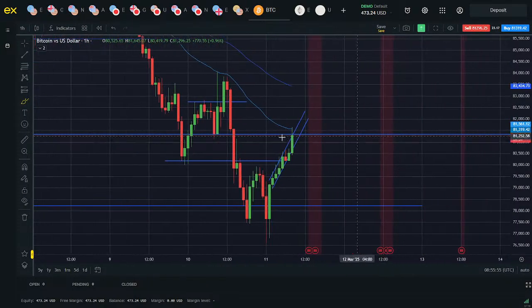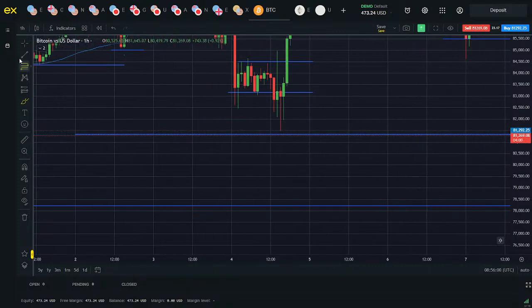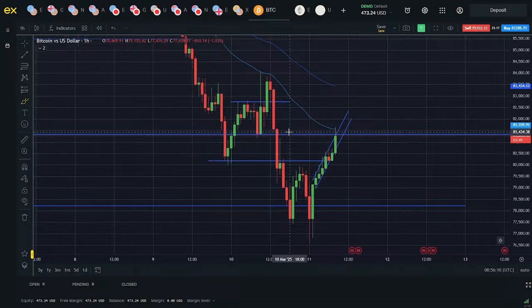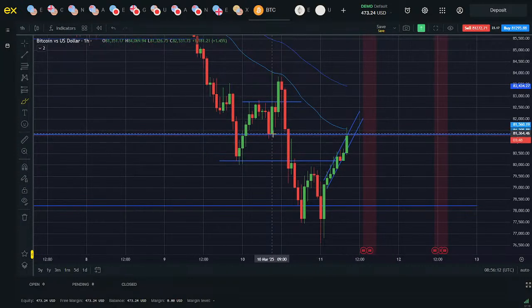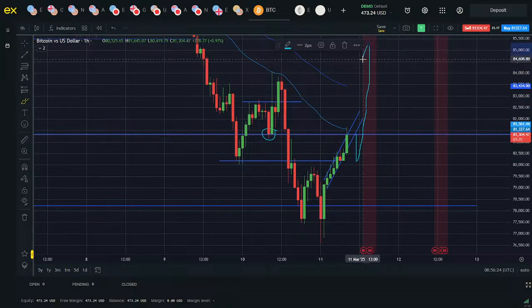So why is this particular line over here? Because on 4th March 2025, the market traveled to this particular point and then rallied in the upward direction. After that, you can also see this particular point. The market might take it as a support, move in the downward direction till this point, and then move in the upward direction.